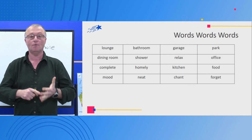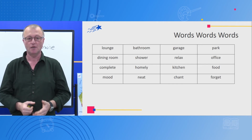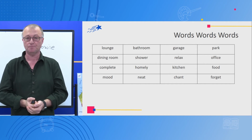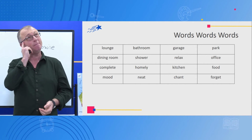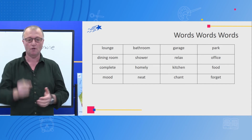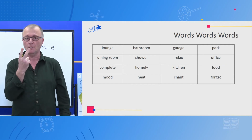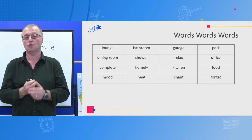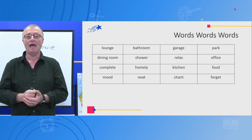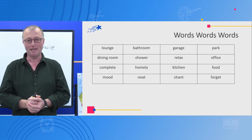When you want to travel, when you want to be on the internet, when you want to play computer games, you need English. Let's take another challenge. Let's start at the word forget. Forget means I don't remember. I can't remember, but I remember we're starting at the word forget. We're going up 2. We're going left 2. We're going down 1. And which word did we get to? The word homely. Well done.